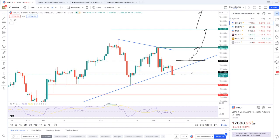Now, if we talk about the downside, if it doesn't manage to stay above 17,700, then 17,550 and 17,430 are the possible downside targets for Nasdaq 100.